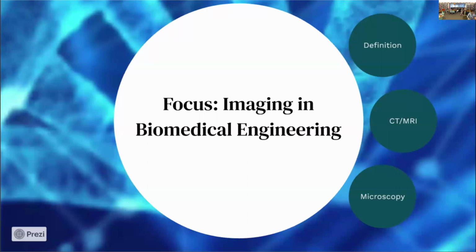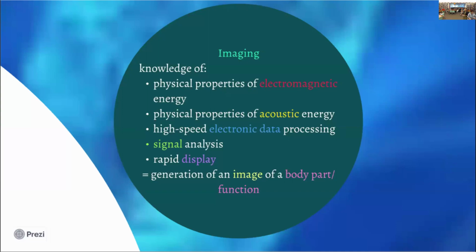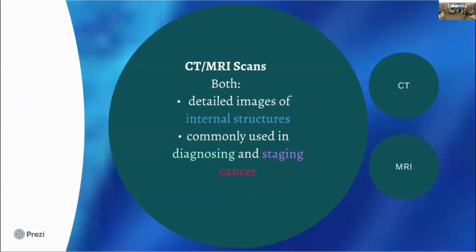Imaging refers to the knowledge of physical properties of electromagnetic energy, signal analysis, and rapid display, which creates the generation of the image of a body part or function. Next slide, please. CT and MRI scans both have detailed images of internal structures, are commonly used in diagnosing and staging cancer, and are the two main 3D imaging modalities. Next slide.